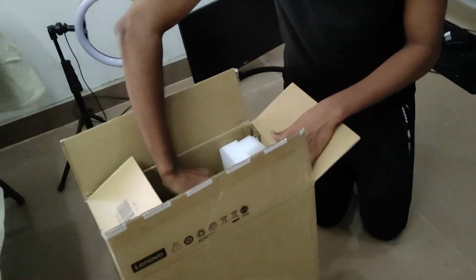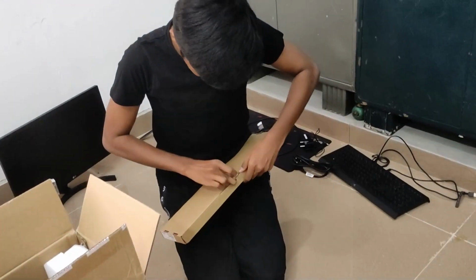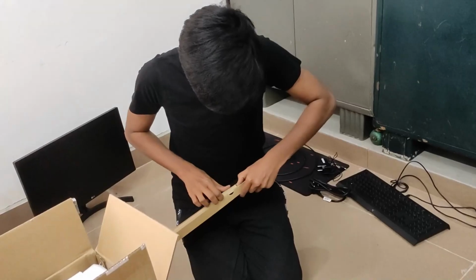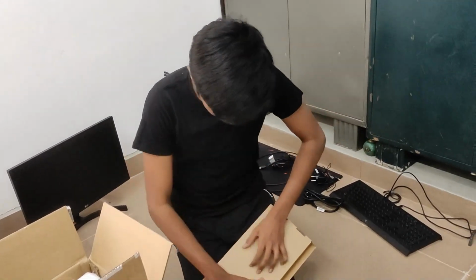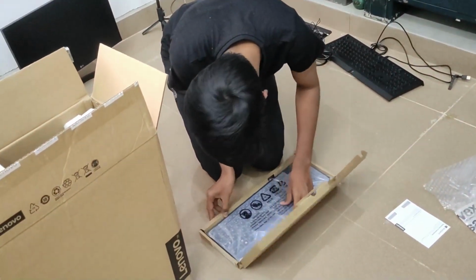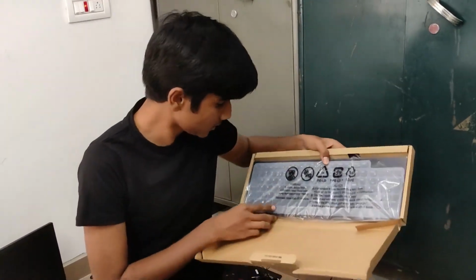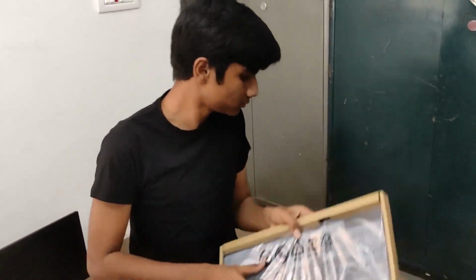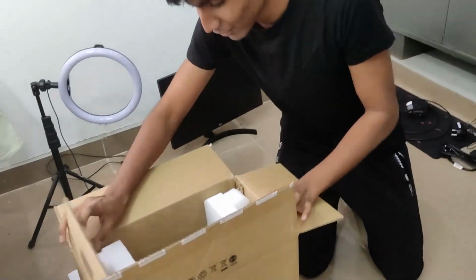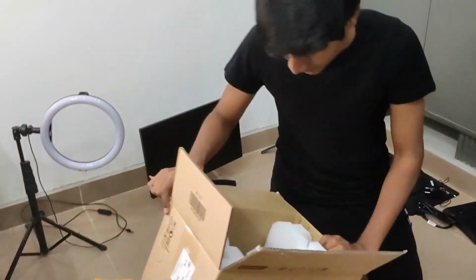Okay, forget it. And this is a keyboard, Lenovo. It's all free, yes, obviously. I mean, you have to pay money. Doing something I'm not supposed to do. Tada, yeah, it's a nice keyboard, I guess. Yep. Not gonna open this. These are boring stuff, guys. Let's get to the PC. And here we go. Okay. Hell yeah. Hell yeah.